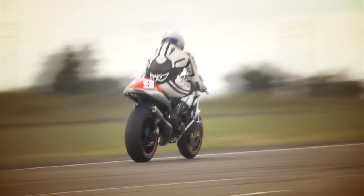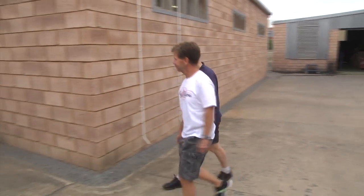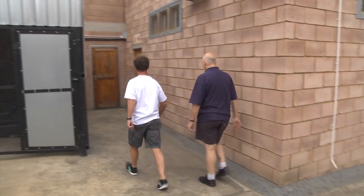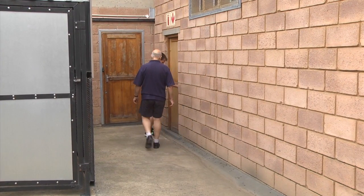And the owner of this glorious motorcycle is Durban-based Rory Nesbitt. Helping us today is Paul Bremner, an old school friend. Let's go back a year when the bikes first arrived in Durban. Two ex-racers are pretty excited about some bikes that have arrived from America in South Africa.